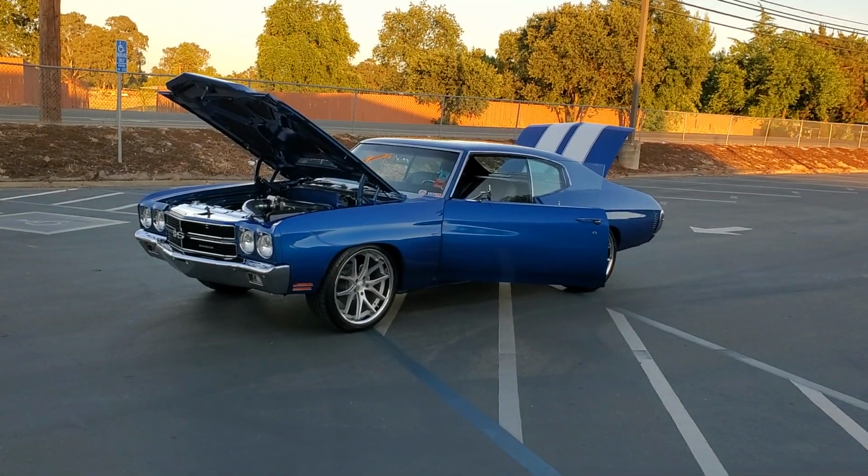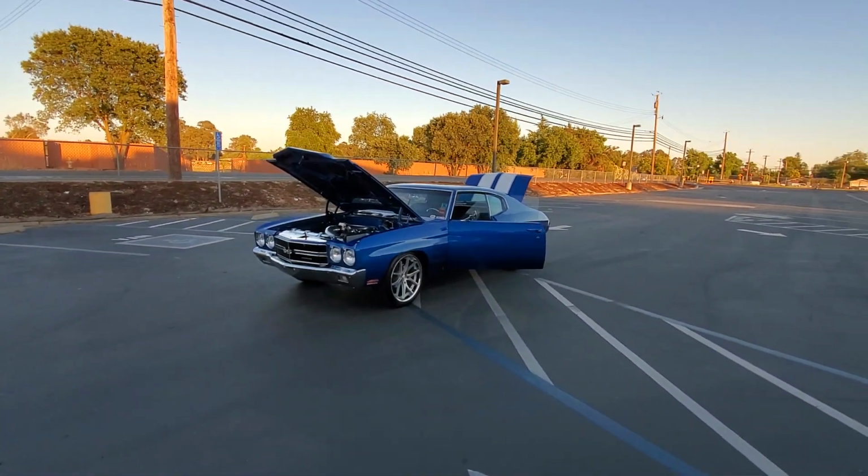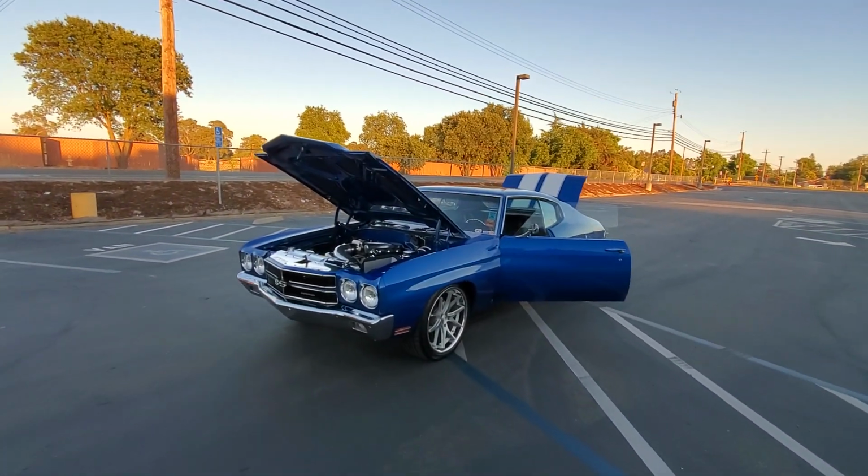How's it going, everybody? Here's my 1970 Protouring Chevelle. Sorry it took so long to do all the updates to it.